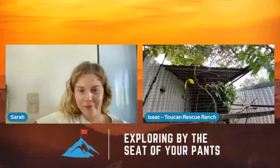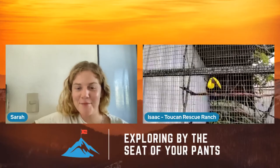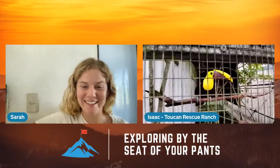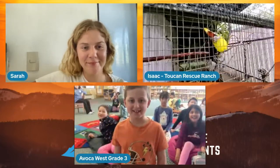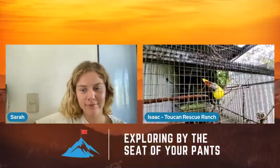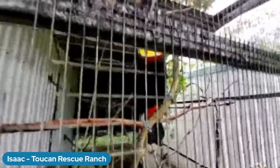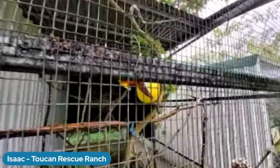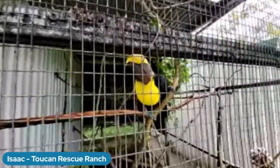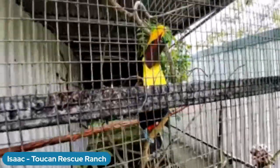All right, we're going to jump to Abaco West grade 3 class. I see somebody right in front and center there, so I'm going to bring you in. What do toucans eat? All right. So, yeah, they will eat a variety of fruits and also some smaller animals, like some bugs or maybe even smaller birds. Yeah, they will eat a lot of different things, actually.